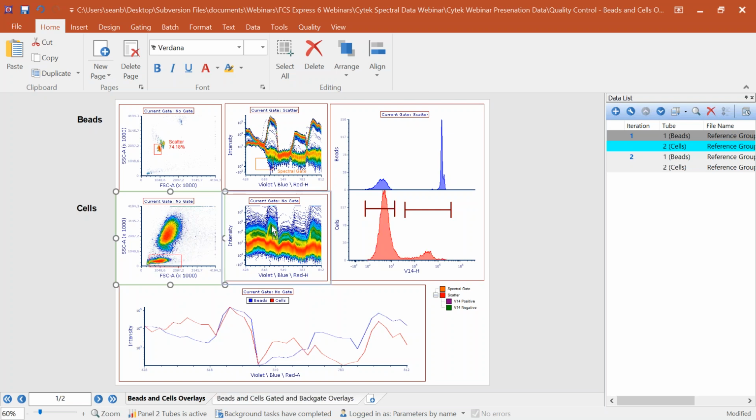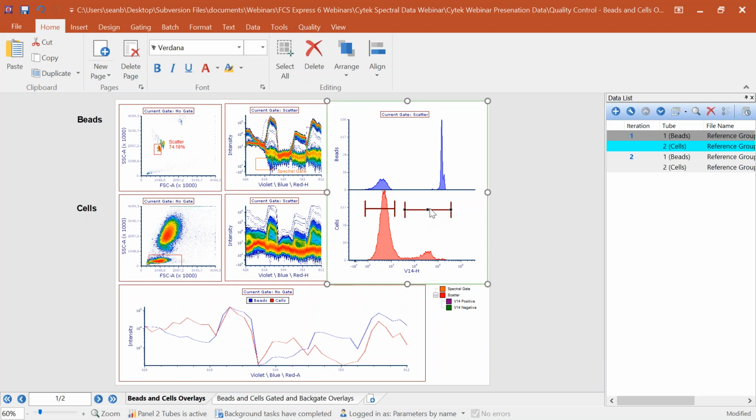And you can see that when we're working with these gates in FCS Express, we have different shaped gates, but we're using the same gating hierarchy. This is called data-specific gates, where we can assign different gating positions for the same gate across many samples. And again, you can see that this is starting to get cleaned up a little bit more.